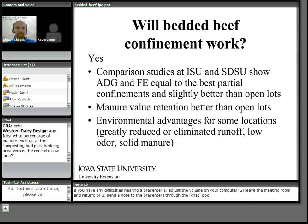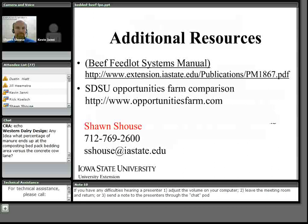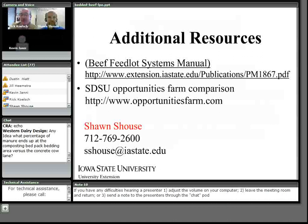And there are some distinct environmental advantages for some locations through greatly reduced or even eliminated runoff from the site, low odor and solid manure that sometimes is easier to manage. Additional resources, if you'd like more information on the costs of these structures, the Beef Feedlot Systems Manual gives good background information, and the South Dakota State University Opportunities Farm comparison is on the web at opportunitiesfarm.com. You can read more and see more photos of their comparison.